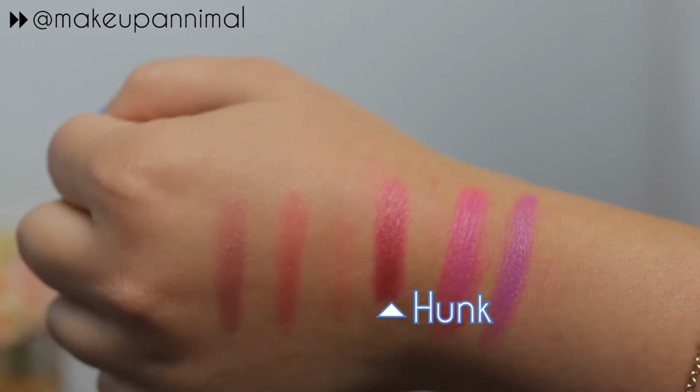I mean, yeah, it's buttery. But it's a little on the sheer side. So I can't complain because it is a butter lipstick, but people were making it seem like it was the best thing since sliced bread. I was like, oh my god.